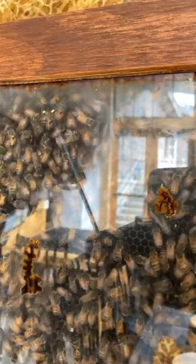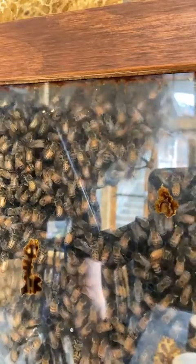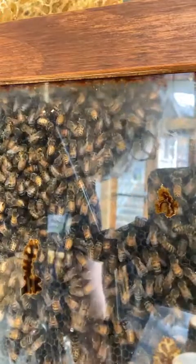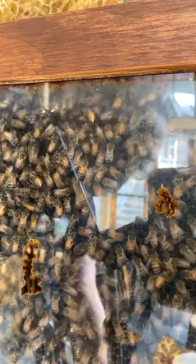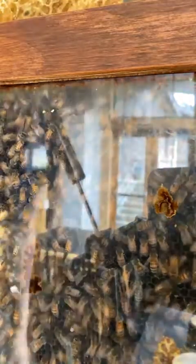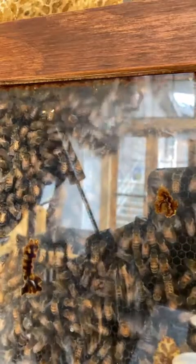All right, what else can we see in here? The queen is generally bigger than all of the workers. She has a very tapered abdomen, so she can easily fit down into those honeycomb cells to lay her eggs. And the easiest way I usually find her is that she's often surrounded by workers who are grooming her and feeding her. She's so busy laying eggs that she doesn't have the time to stop to do those things. So the ones that are taking care of her are often in a circle, almost like a bullseye around her. But I'm not seeing her just yet. And she may be in a place where we just can't see her right now.